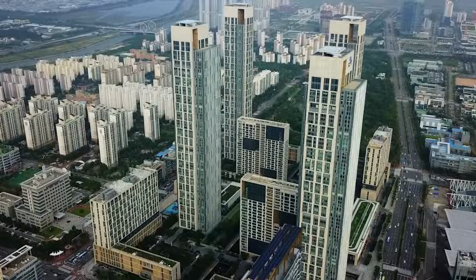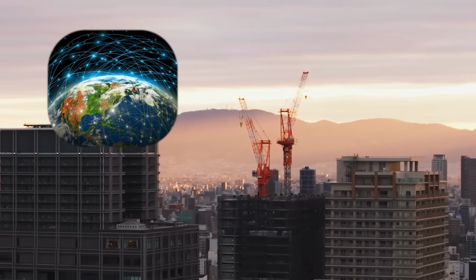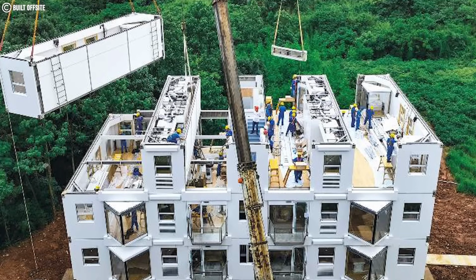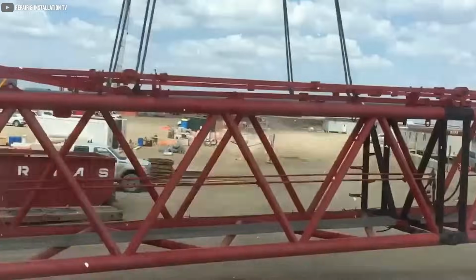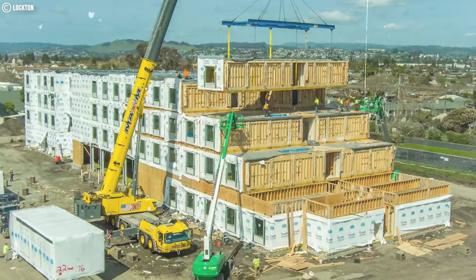By harnessing their potential, China is not only reshaping its cities, but also setting a new standard for urban development worldwide. In a world where time is money and sustainability is key, these machines are paving the way for a smarter, greener future. China's machines are the backbone of a construction revolution. From bridges to tunnels, these machines have reshaped what is possible in infrastructure.